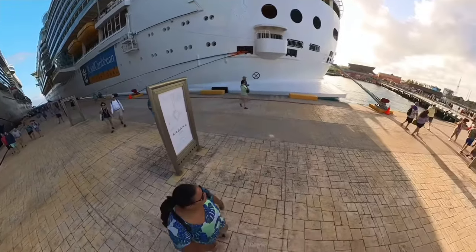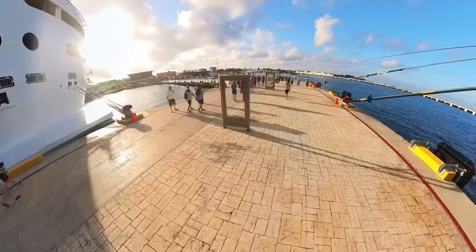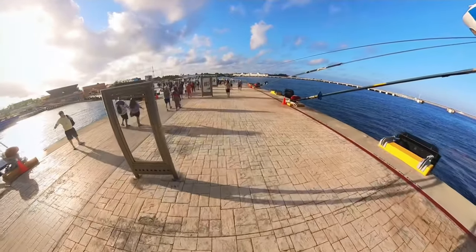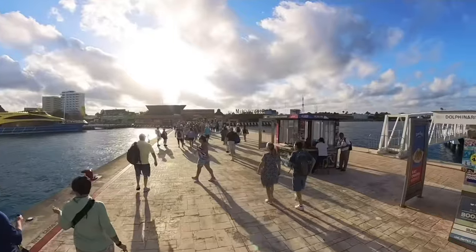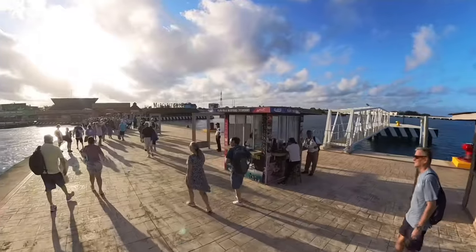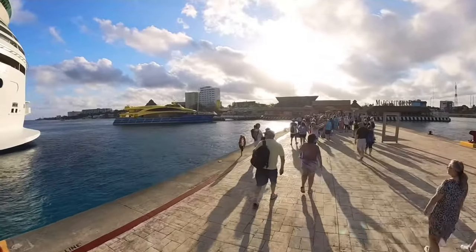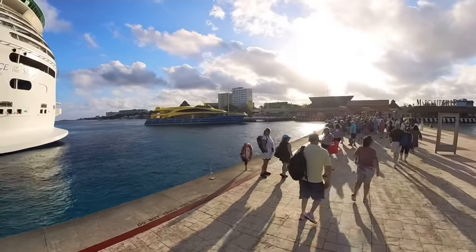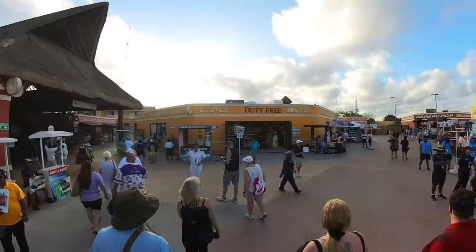Now, I was docked at the International Cruise Terminal. The International Cruise Terminal usually has ships from Celebrity, Disney, MSC, and Royal Caribbean, and Princess Cruises as well. Of course, this can change depending on weather, depending on the dock schedule. But there's two other terminals that you would actually need to catch a taxi to get to El Cid. And the taxi is about a 5-minute drive.